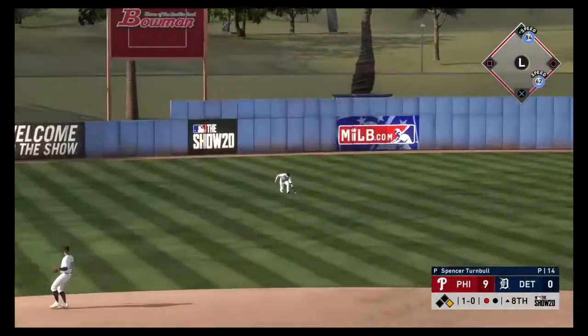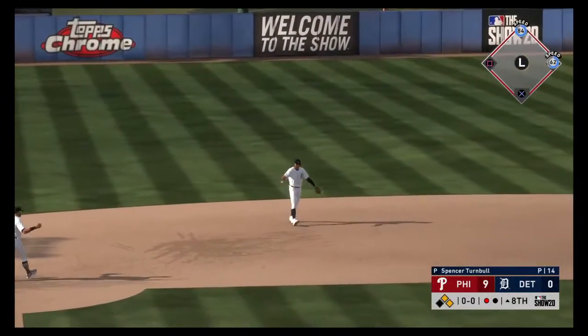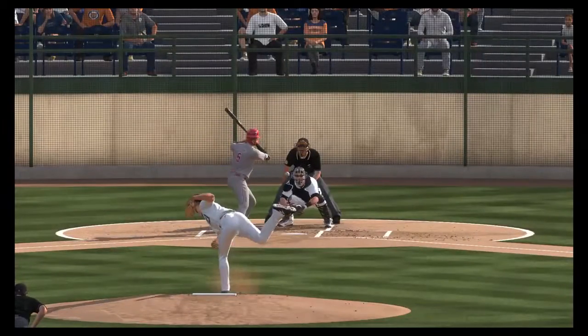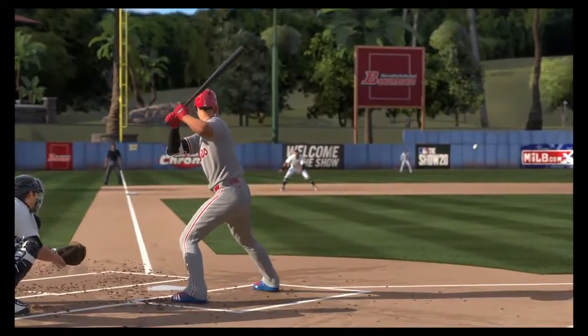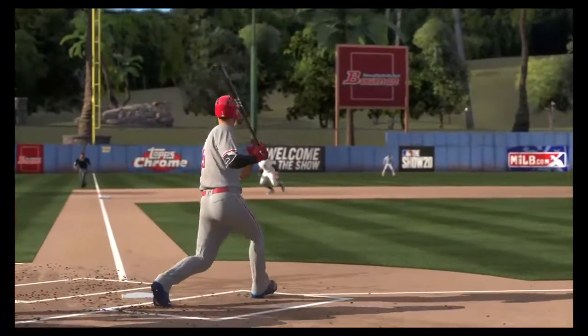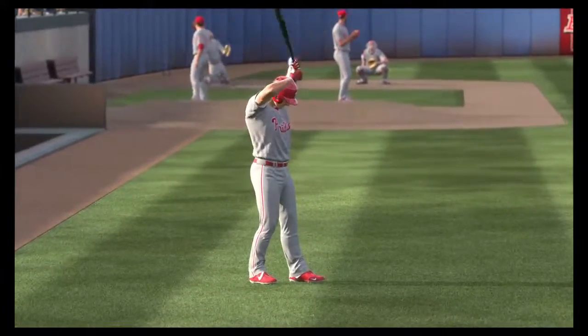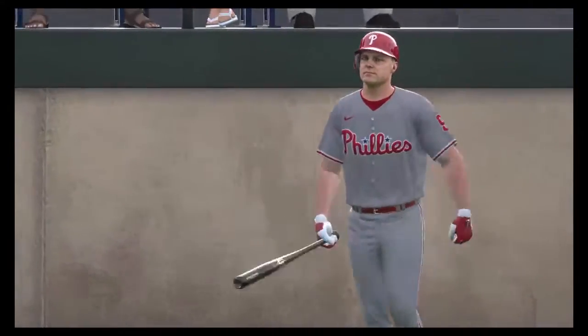Line drive, base hit into the left center field gap. Pitcher went to the well one too many times. Back-to-back fastballs. Hitter was able to keep his hands through, deliver a nice line drive. Jay Bruce will get a shot here as a pinch hitter. Number 9, Jay Bruce.